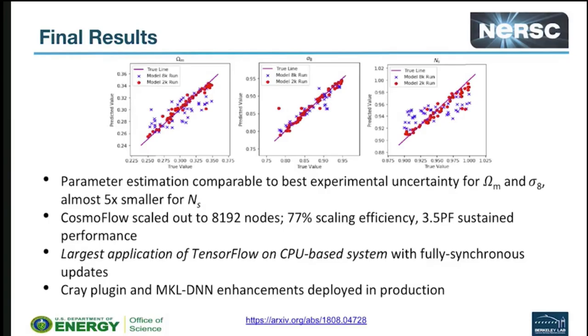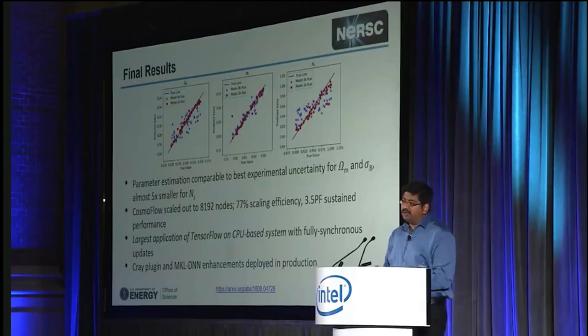So these are some of the final results. The different plots show our parameter estimates for three different cosmological constants. The vertical line is the ground truth, and the red dots are what the converged network is able to predict. So in general, the network's predictions match up to ground truth fairly well. And in particular, when you compare it to what the field has been using so far, there's certainly a significant improvement in the accuracy of the estimates.